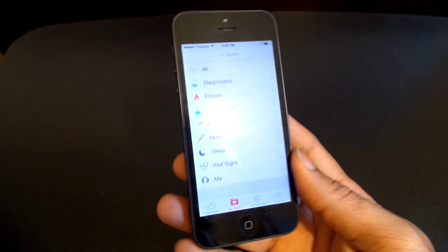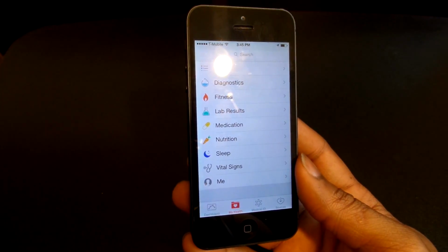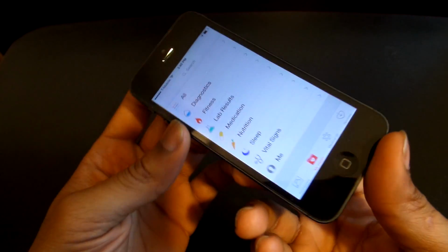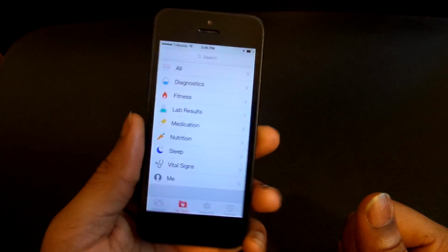Now, people might argue that this is adding another standard to this ecosystem of apps. I don't really agree with that. I think that this is going to be a nice addition. If you want someone to create a standard, you want it to be Apple, because you know it's going to be secure and you know it's going to be of high quality. So overall, this is great.